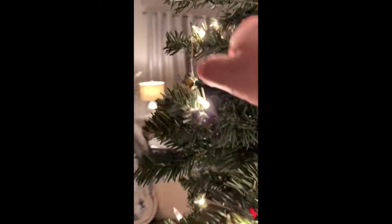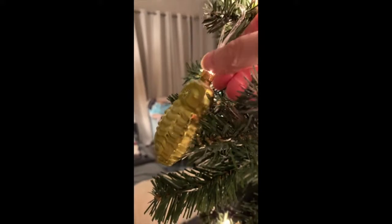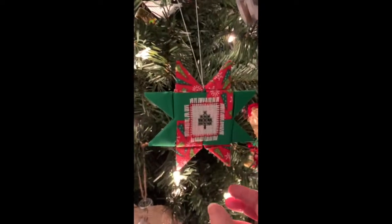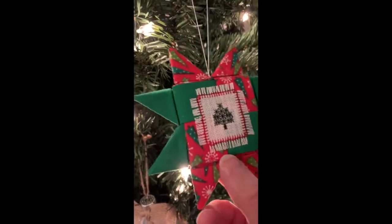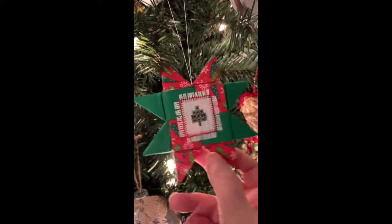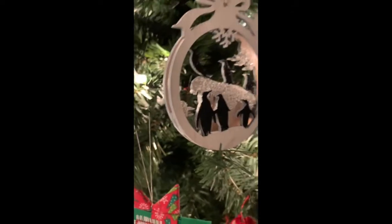There's a cute little thing back here I wanna show you. A little owl. I have three of these. I think they're all on this tree. All right, we'll go back around. Here's the ornament from Linda, the fabric folded stitched ornament. So that is right there. I wanted it kind of in the middle of the tree so I could see it.